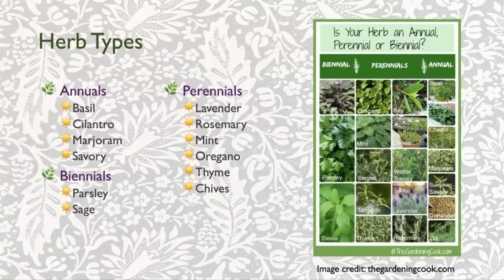Perennials. If you're growing perennials indoors, some examples: lavender, which we're going to talk a lot more about later, rosemary, mint, oregano, thyme, chives. I have all of these growing indoors right now. But the best way to treat perennials that you grow indoors is to actually put them outside in the summer and then bring them back in when it gets cool again. Now, some of these perennials, like rosemary, for example, they call them sometimes perennials. If you get a really cold winter here in Delaware, your rosemary may not survive. So you may want to bring it in every winter and put it back out through the summer.